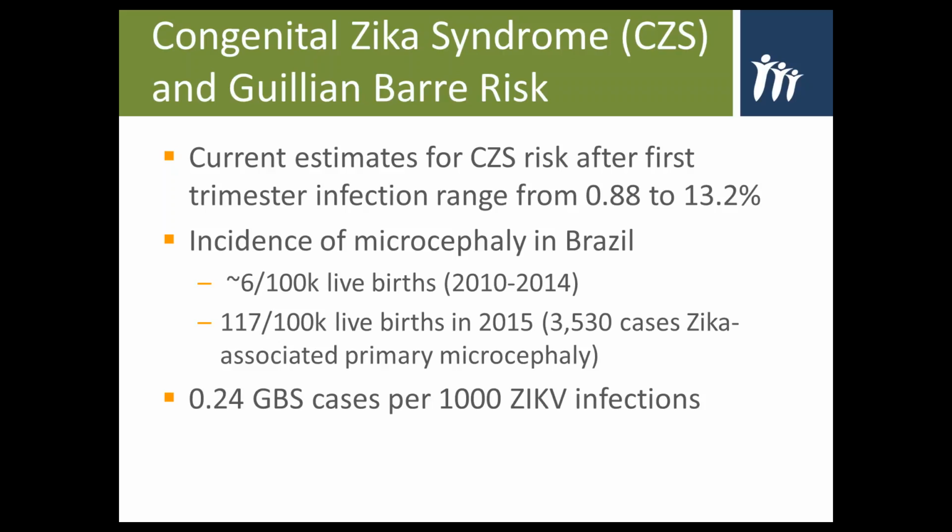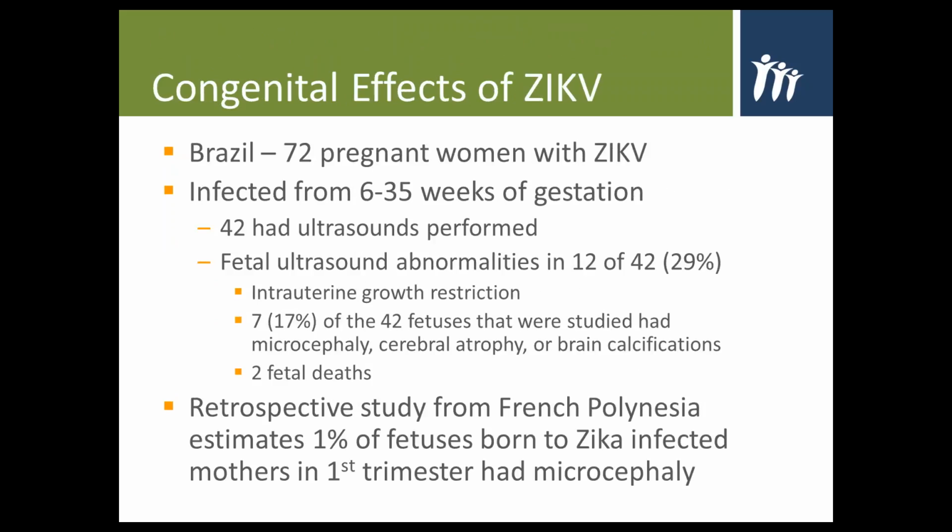We know that the incidence of microcephaly in Brazil went from approximately 6 per 100,000 live births in 2014 to 117 per 100,000 in 2015, and I'll show you a visual so that you can be very confident there's a definite significant increase after Zika was introduced. And the one number we have for Guillain-Barré is that 0.24 Guillain-Barré syndrome cases per 1,000 Zika infections occurs. So it's an increased likelihood from not having Zika, but it's still a fairly low risk. And as you know, Guillain-Barré syndrome also occurs with multiple other viral infections and bacterial.